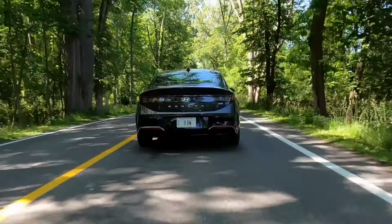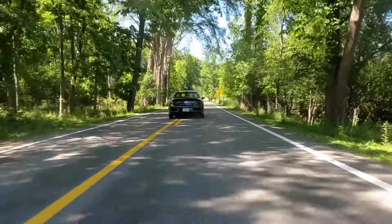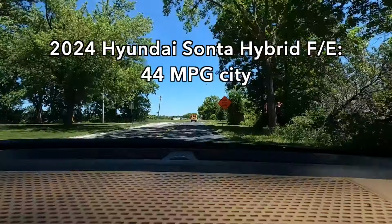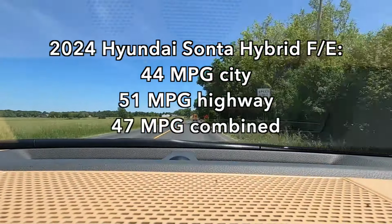I was pleasantly surprised by how much acceleration we got out of this thing, considering 192 horsepower in the modern era is kind of on the low side. What that tells me is that it is 192 horsepower for a nice broad band, and you can really feel it pretty much whatever speed you're going, you get decent pull. And it's smooth about it too. So overall, this is a great powertrain. I'm quite happy with it. And of course, that means you get good fuel economy as well. You get 44 miles to the gallon in the city, 51 miles to the gallon on the highway, 47 combined.